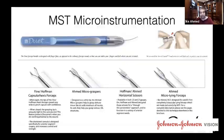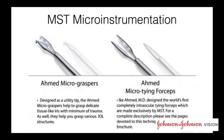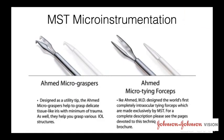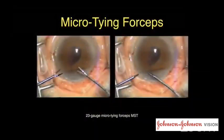It is also helpful to have the right instrumentation. We've heard this already. Many years ago, before people were really doing any iris repairs, I found there was a lack of availability of instrumentation, and we tried to design instruments that would help to hold the iris or to hold sutures. We differentiated micrograspers from microtiers. So these are different aspects that can be used in terms of managing these difficult cases. In terms of instrumentation like this, micro tying forceps can be used in different ways.